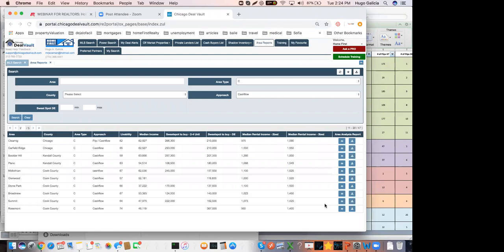So what would you do? Would you invest 150,000 in Olympia Fields and collect 1,800, which is a B area, better infrastructure, better school, less crime, versus Midlothian, investing about the same amount, but collecting about $300 less, right? So it's a no-brainer, friends.